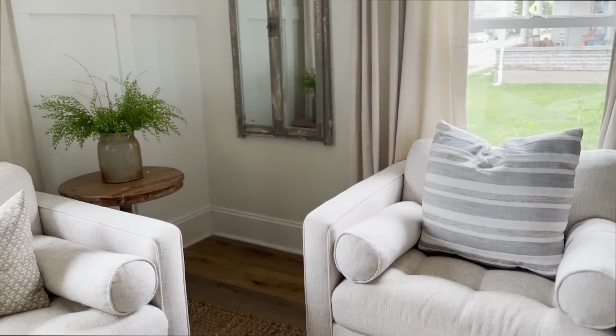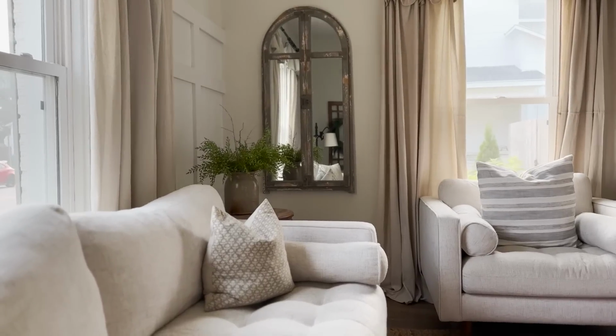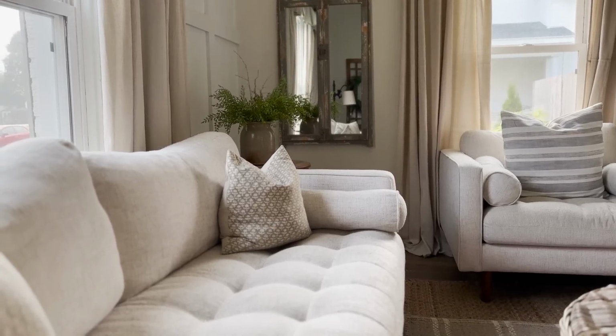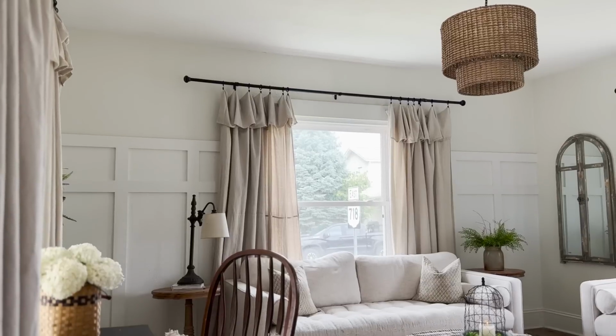So just keeping it light, airy, summery with those ferns in that back corner. And we couldn't be happier with this space. The tufted sofa, you'll find Maggie laying on it more times than not.